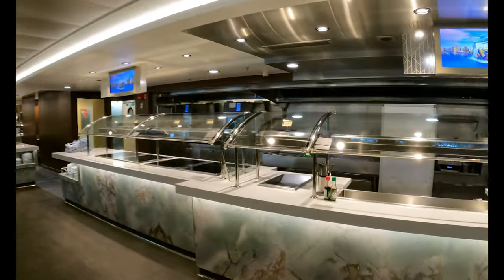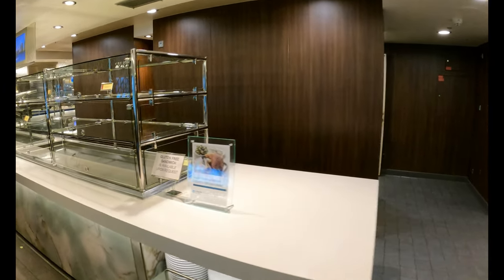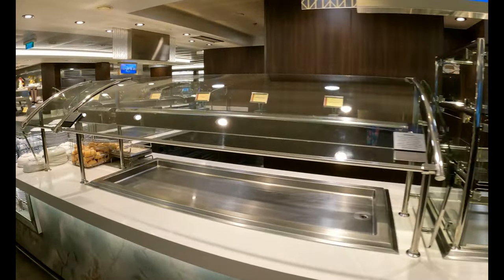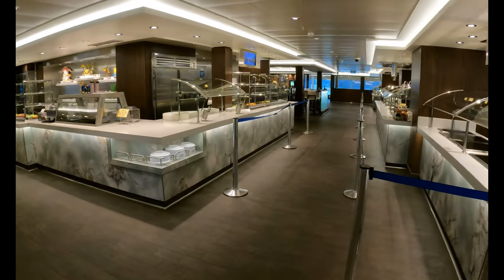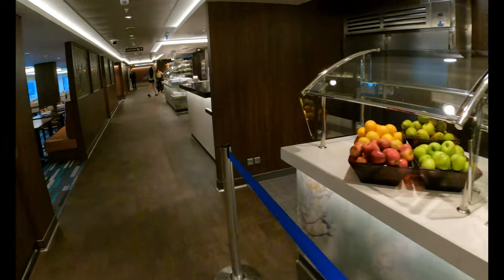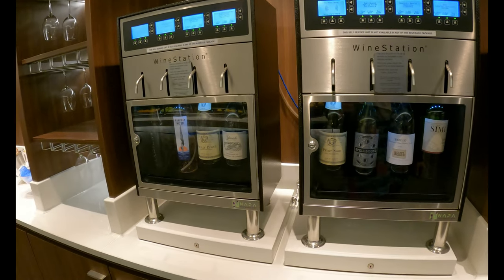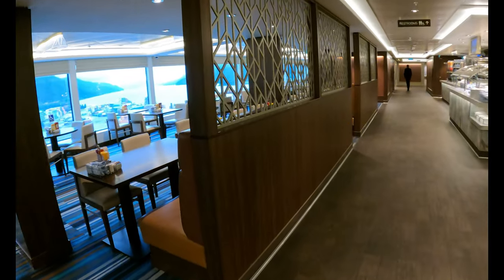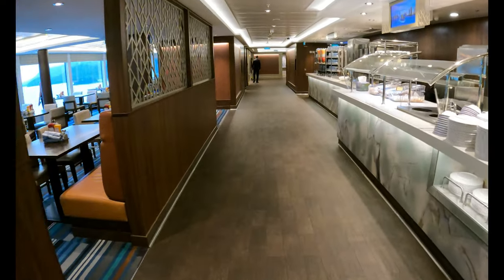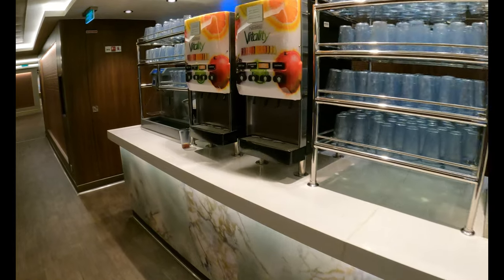On the other side, all the stations just repeat. So there's two or three stations of everything, which helps with the lines and the crowding. Self-service wine station. I'm not sure if these are good brands or not. I'm not a wine drinker. And another drink station, so you'll never go thirsty on NCL Encore.